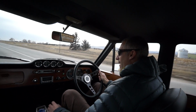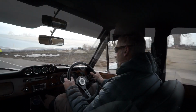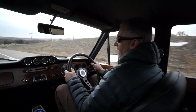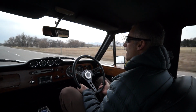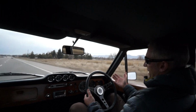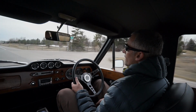All right, here we are on the highway. Here I'm doing 65. We are going downhill a little bit, and I'm revving about 4,500 RPM. Engine doesn't feel like it's being strained or there's any lack of power. A little bit of wind noise. No excessive vibrations here in my 3-spoke steering wheel.